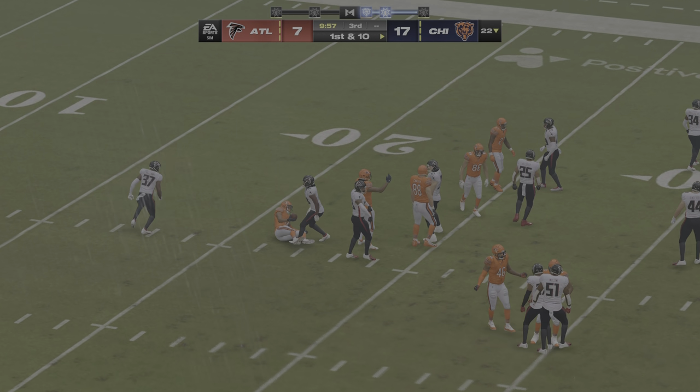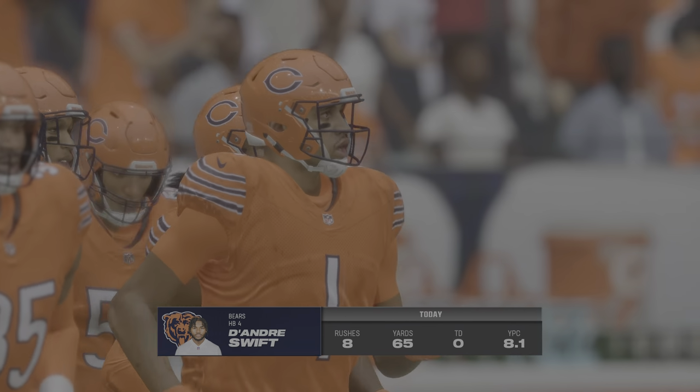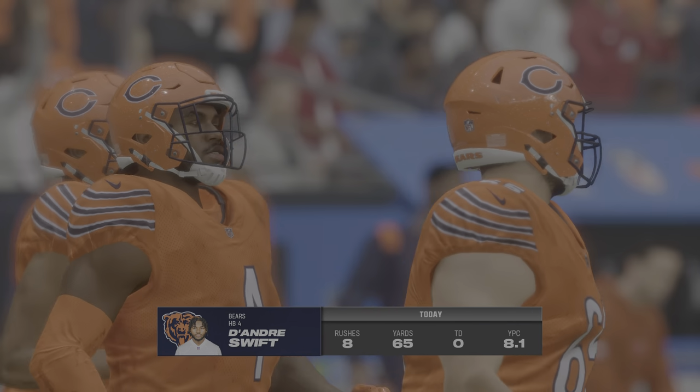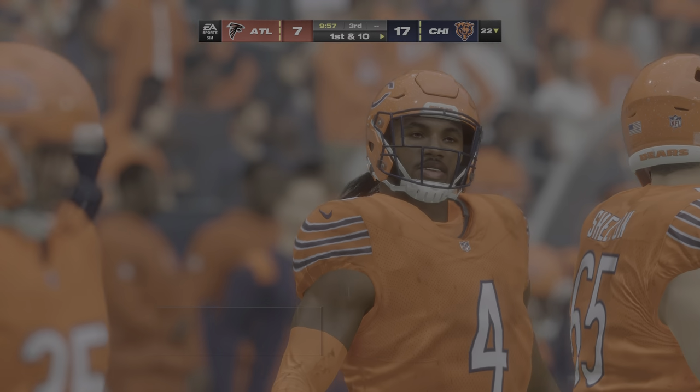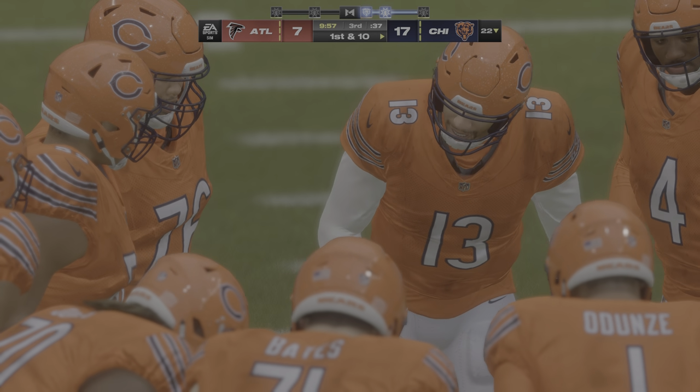And he returns this to the 22. So here's the Bears offense now as they get set to start this third quarter. And both of these defenses have been stifling these last few drives offensively. Just not able to get anything going. So what needs to change?